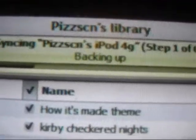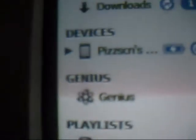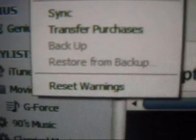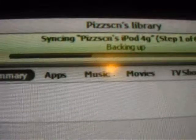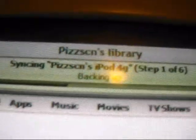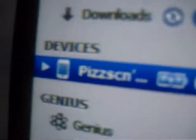But if you want to ensure that it's actually being backed up, then after it's done syncing, what you want to do is actually come over, right-click your iPod. You're going to want to click this backup button here. It's currently disabled because it actually is backing up and syncing. But if it does not say backing up at first, make sure you right-click here and hit backup.